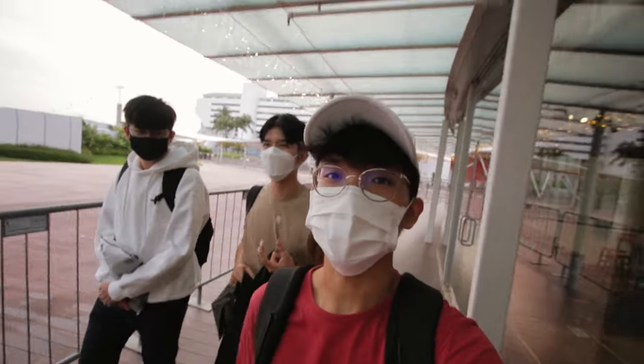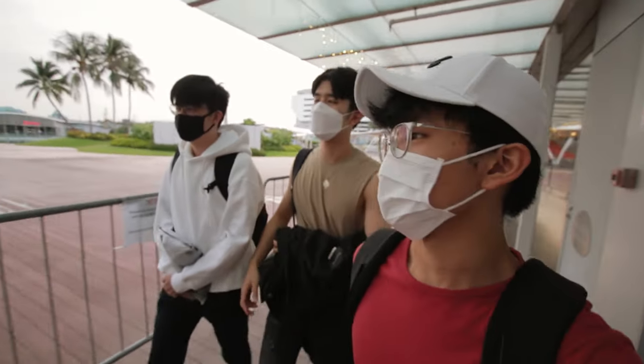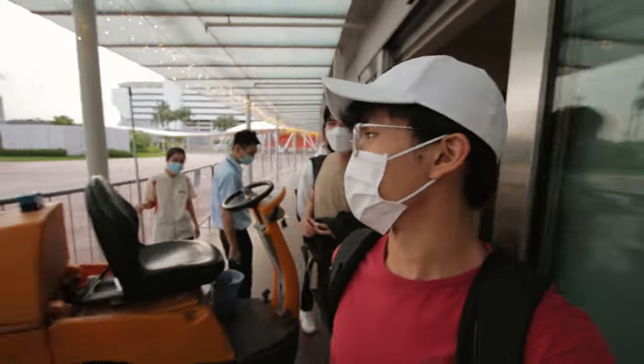Okay, we are gonna eat at Beauty in the Pot. This is the first time I'm eating at Beauty in the Pot. Hey, do you know how much the price is? No. It's like almost 50 per person. It's almost 50 per person? Yeah.